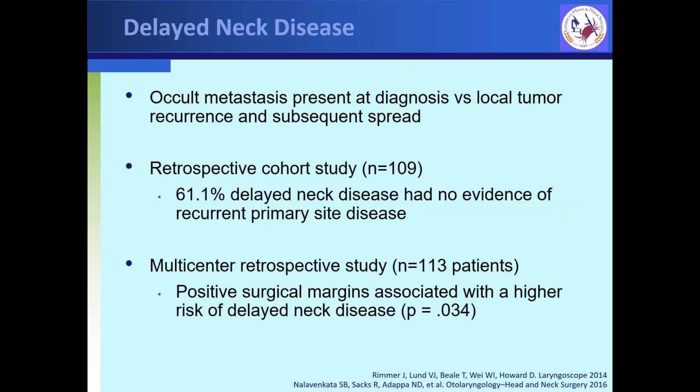Fundamentally, the underlying mechanism of delayed nodal disease in esthesioneuroblastoma is not well defined. In a retrospective study of 109 patients, 61% of those with delayed neck disease had no evidence of recurrence at the primary site at the time of detection of neck metastases. Therefore, it's been suggested that there may be occult metastases present at the time of initial tumor presentation. If delayed nodal disease stems from occult metastases present at diagnosis, then intuitively, elective neck treatment may be beneficial.